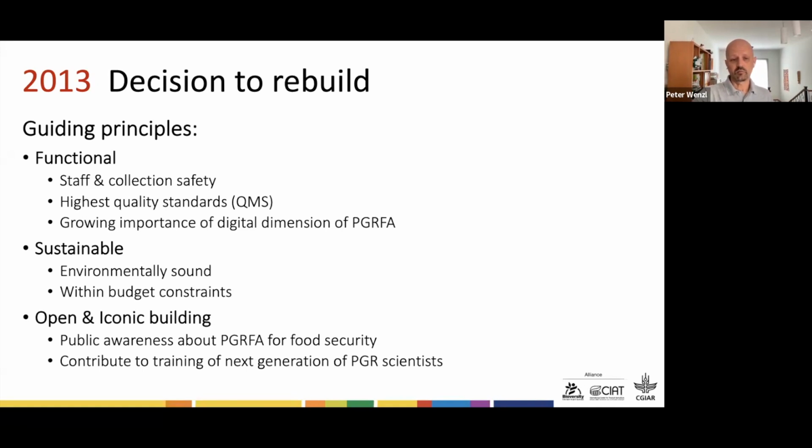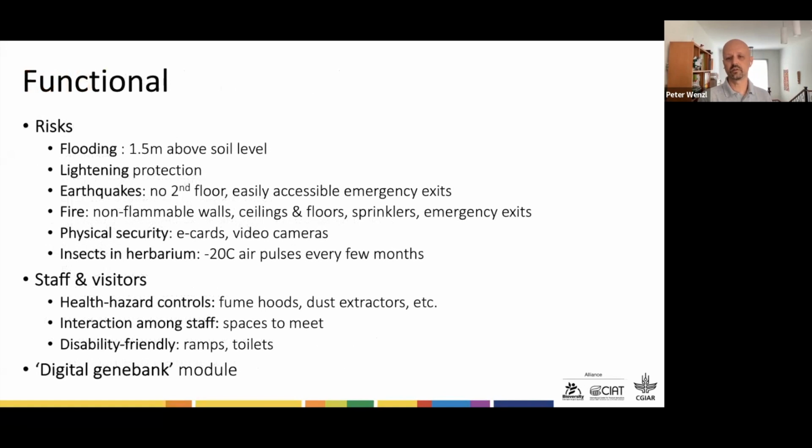And as I mentioned before, it should be open. It should be able to attract outside visitors and also support the training of the next generation of genetic resource scientists. So in terms of functionality, these are some of the considerations that went into design originally.